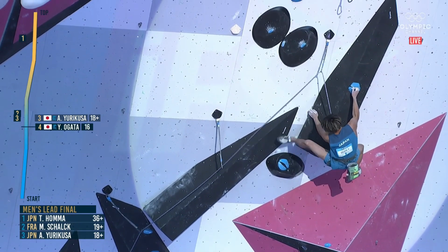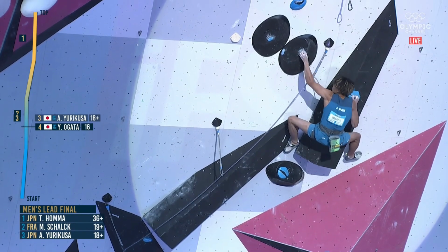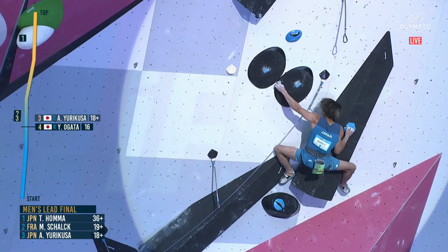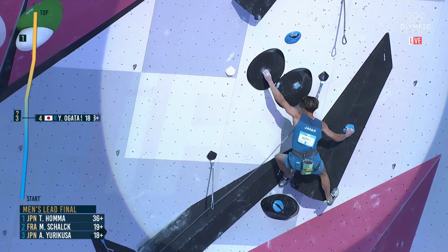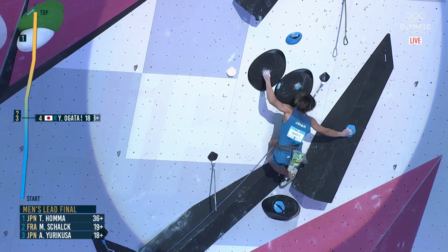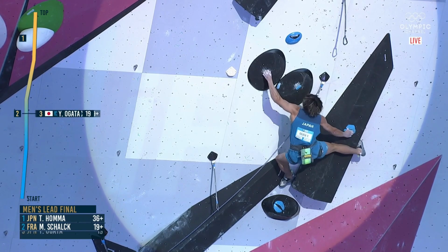So Yoshiyuki Ogata reaches high up to clip, and now this is where his teammate fell. These crimps, you've got to be precise. He chooses the bump method. Yeah, looking super strong through that. And going back to the toe hook.